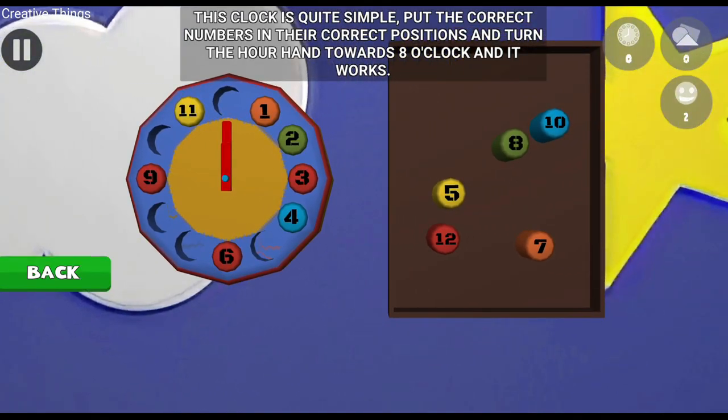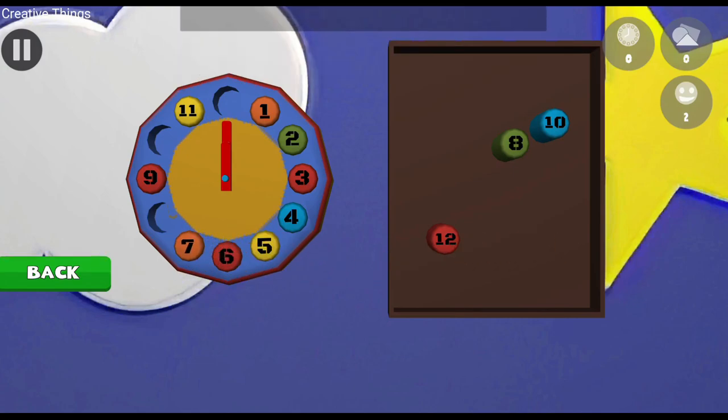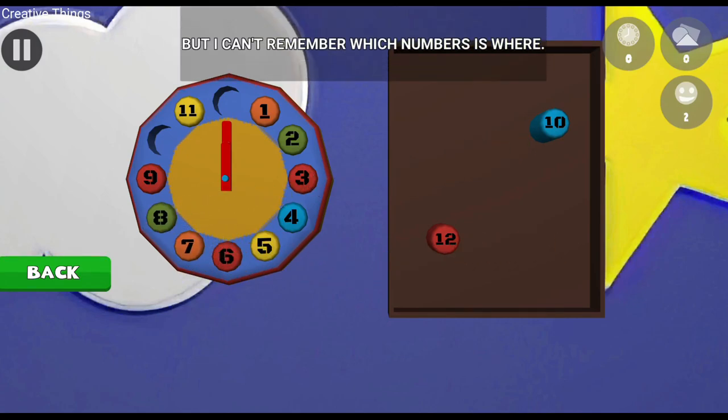It is quite simple. Put the correct numbers in their correct positions and turn the hour hand towards 8 o'clock and it works. But I can't remember which numbers are where.